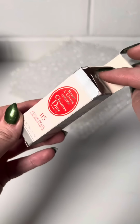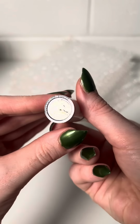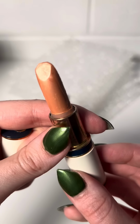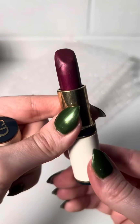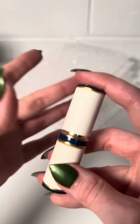Now here's one with a name, Future Beige. I found a reference to this being from 1979. It mentions the Choc Clair collection, and here's the accompanying ad. It's mentioned as a beige, but it's giving more of a gold champagne look. The next one is Bougainvillea, a plummy burgundy shimmer from that Paradise collection I mentioned earlier.